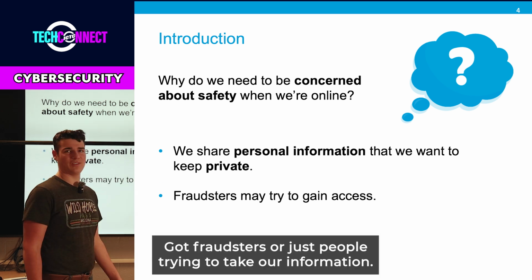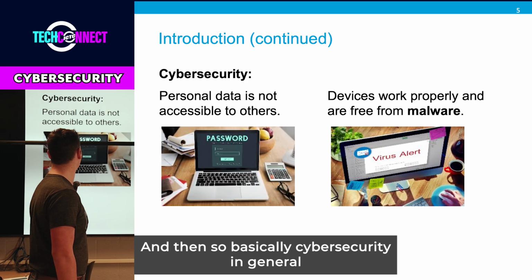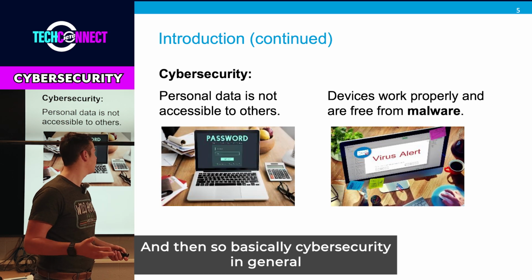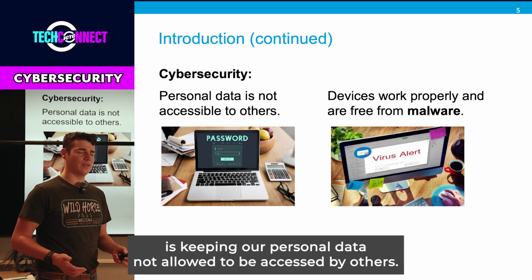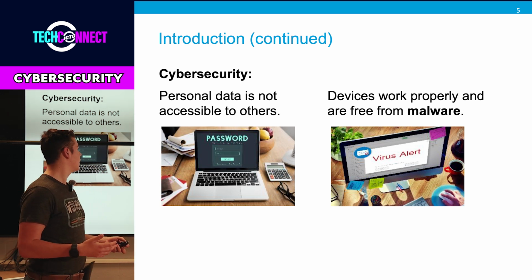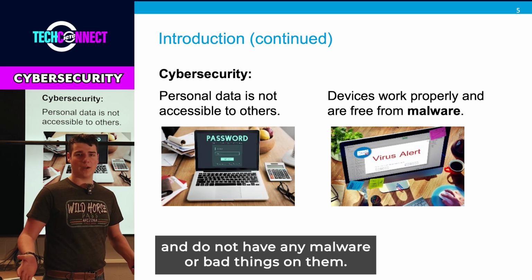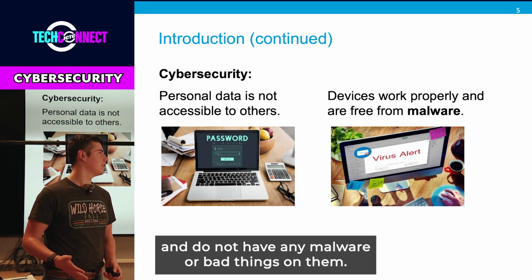Fraudsters, or just people trying to take your information, that's a word for it. So basically, cybersecurity in general is keeping our personal data from being accessed by others. And we want to make sure that our devices are secure and safe and do not have any malware or bad things on them.